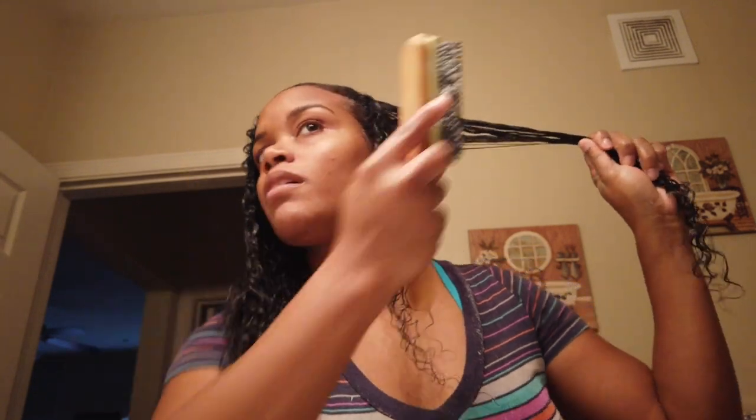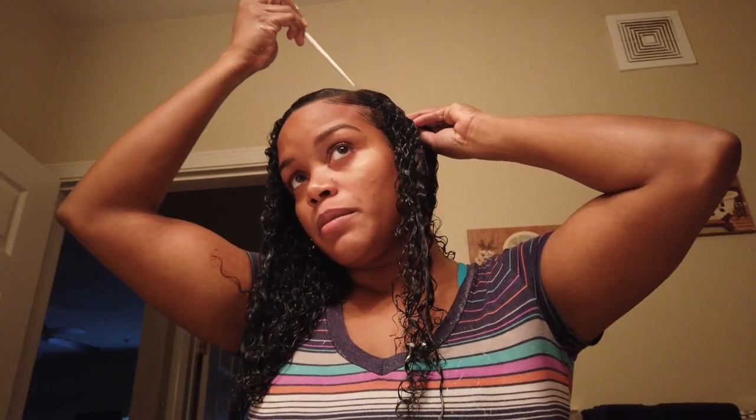Take my hair, part it, and smooth my hair so it looks straight. And then when I get to the ends, I shake to separate the curls, and then I let go. And I keep doing it like that until I get all across my head.